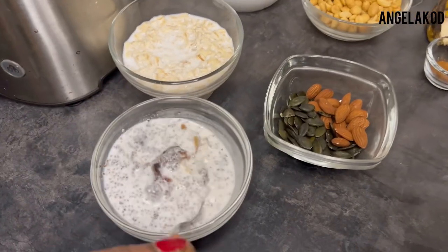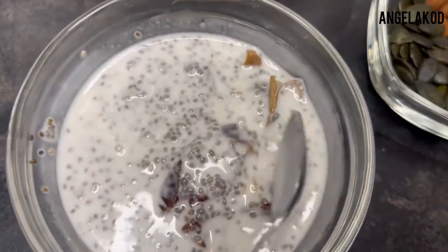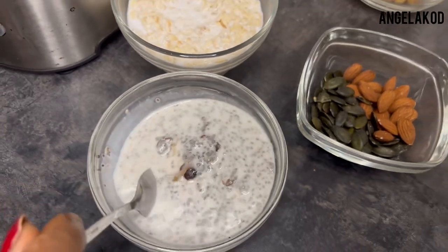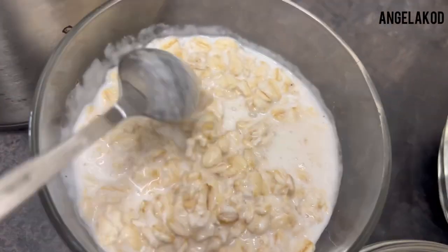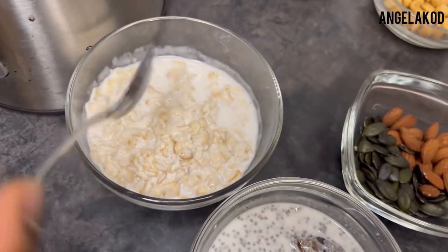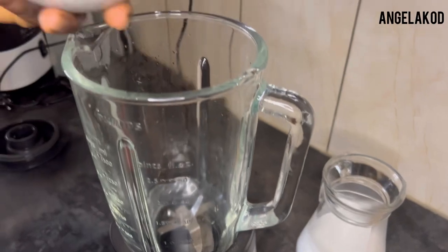You can see that our chia seed has increased in volume. It looks so good. So this is very good for your digestion. And then our oatmeal is also good. That's also increased in volume. I'll go ahead and add them to the blender for blending.